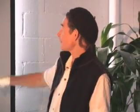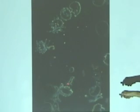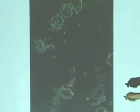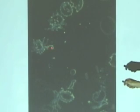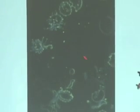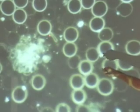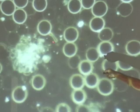Next slide. Now we start to see something very different. These are called ascites. These are pre-fungal forms. Look at that. Kind of looks a little wicked. And this is what we see in people's blood. Next slide, please. Now, this is called an ascite.